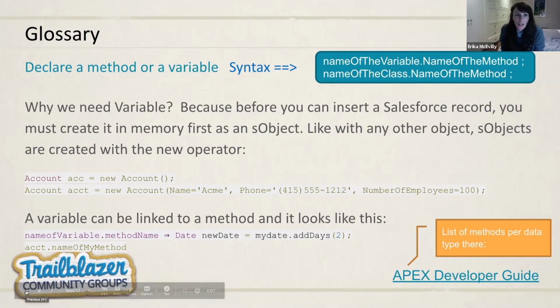So we talked earlier about how to declare a variable, and now we're going to talk about declaring a method. I have to confess that many times I spoke with developers and they said, oh, did you declare your method? And I was like, what does that mean? What it means is that in my code, I have to write the name of my variable dot the name of my method, semicolon, or the name of my class dot the name of my method, semicolon. So when you hear, where is the instance of your method, or did you declare your method, the answer you are looking for is that syntax: the name of your variable dot the name of the method, or the name of the class dot the name of the method. And I'm going to show you an example later on.